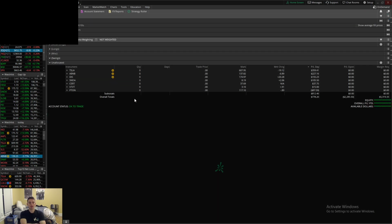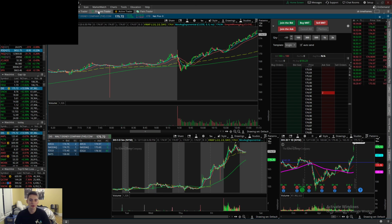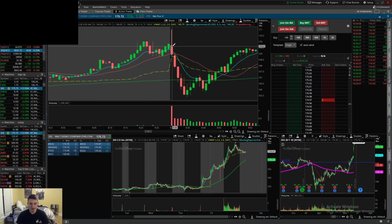Okay, I don't want to bore you guys going through all the trades I took today, because as you can see, I traded a number of different names, but I can kind of go into hyper speed here. Disney, I had one trade on this, and it was a short on the very first candle here. I saw this thing pop up.